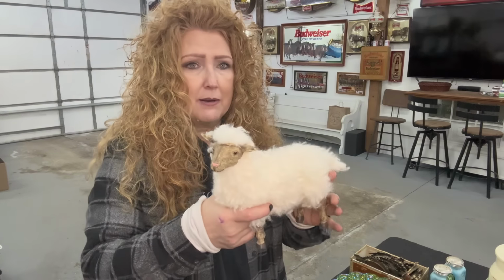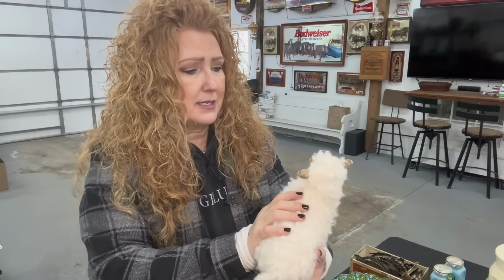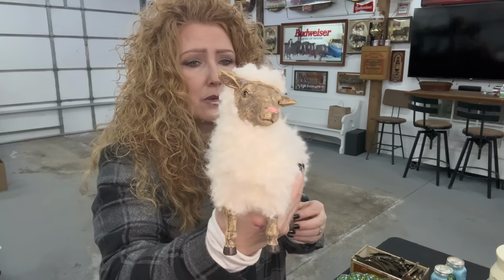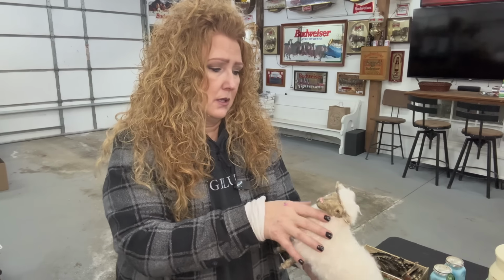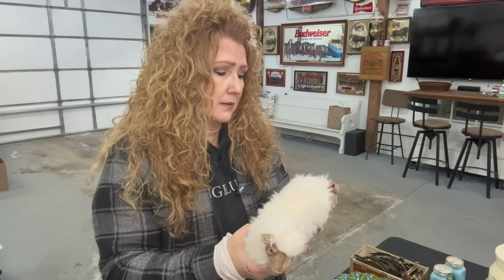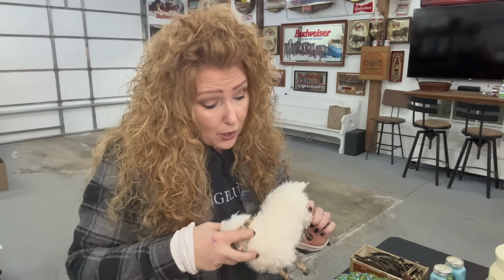Love the sheep that I ran across. Is he not cool? I have not Google Lensed him. He's like a resin, and they do little fur on him. He is so cool. Everything about him is cool. I saw one similar in somebody else's booth, the mom lamb with the baby lamb, but that wasn't cost efficient for me to pick up to resell, but the single one was.